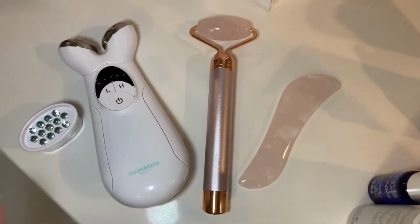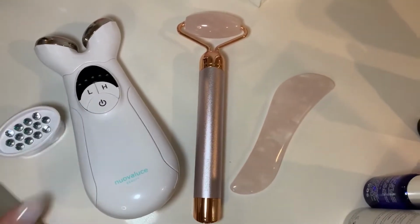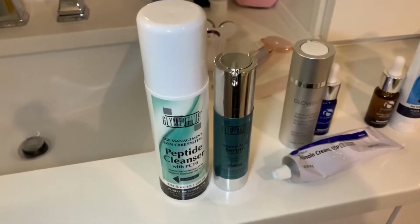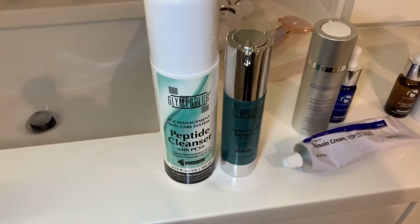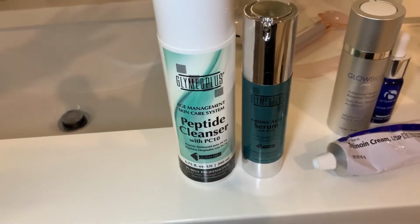So it's a great tool, and I love that it comes with the separate LED attachment. And if you know me, you know that I am such a sucker for LED. All right, so on to the next category. I have here my peptide cleanser and my amino acid serum.